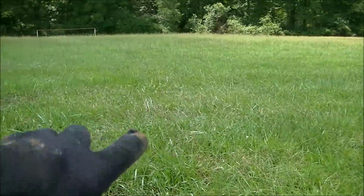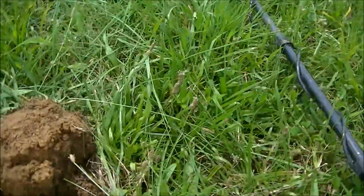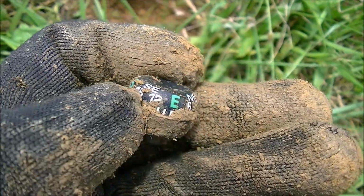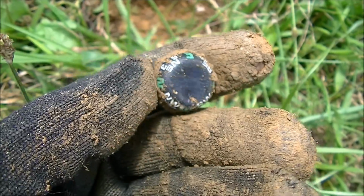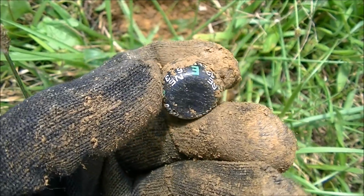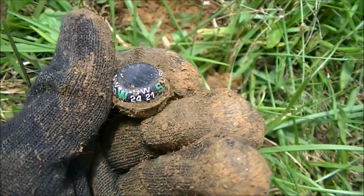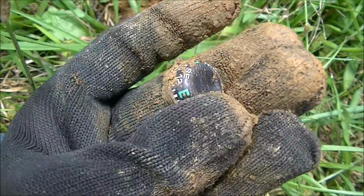The higher points are okay, but there's some places where your foot gets soaked if you step in it. But with a piece of a compass here, I think that might have gone off of the back of like a knife or something, like a multi-tool. It's pretty interesting. Let's keep looking.